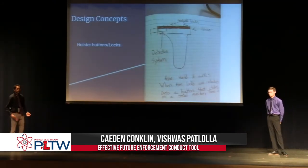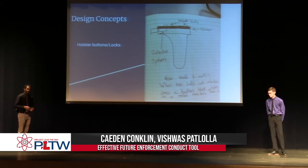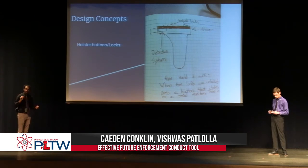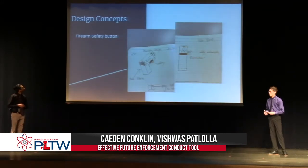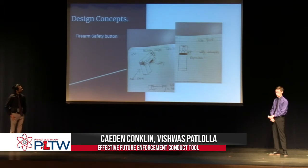Now, our first concept. Our first concept was a holster button/lock system. So there would be a lock on a holster, and a button would have to be pressed to unlock it. When that button is pressed, a signal would be stated on a serial monitor, which would state at what specific time it was activated and which actual holster it was. Our next design concept was the firearm safety button. When an officer would draw their firearm, they would have to push a button in order to use it, and this would record when the firearm is being used.